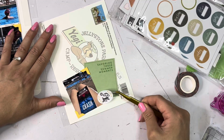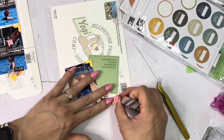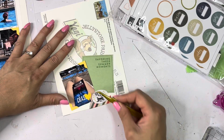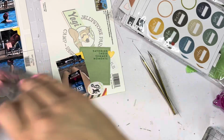I like to add on smaller sized, I just love tabs. That's really it. I mean, I have no excuse other than I just like the tabs, okay? But also it is not a full-sized page, so I think it's kind of fun to include those here and there.